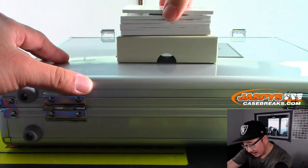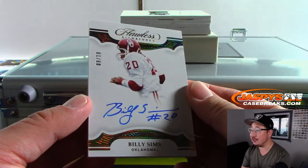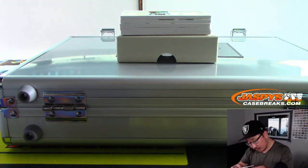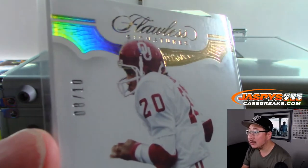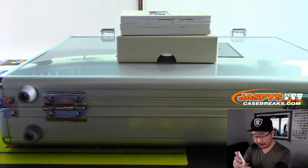We've got, ever remember old Billy Sims? 8 out of 10, Oklahoma's Billy Sims. Nice on-card autograph there. That is for, there's sort of a weird, there's like a little weird scuff right there. See that? Sorry, that's probably something with the manufacturing there, but.